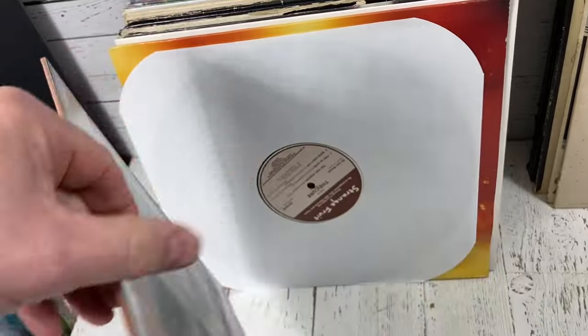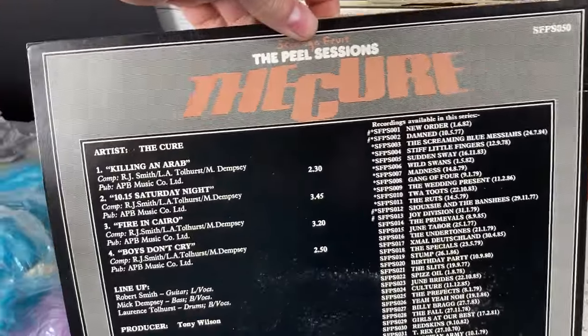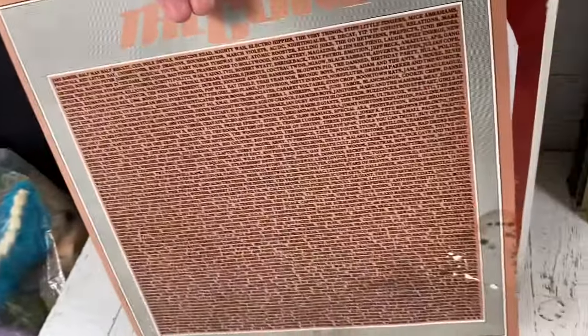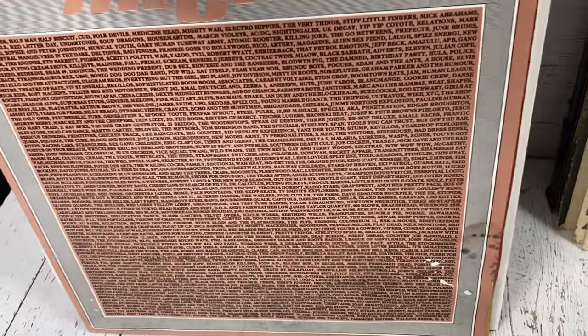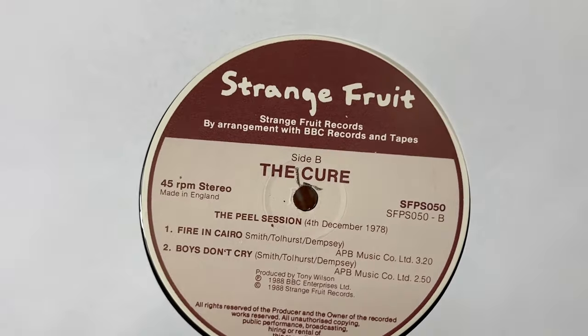So I took the things out of the sleeve to show the labels. This is the Peel Sessions. Any of the Peel Sessions are worth it. This has a bit of staining down here, but it is pretty clean. Outside of that, the record itself is great. This is the UK pressing of it. There's the label to show you. Again, it's in pretty nice shape.